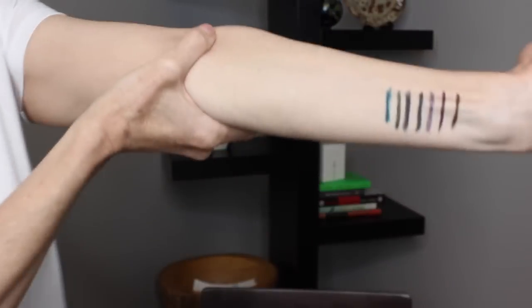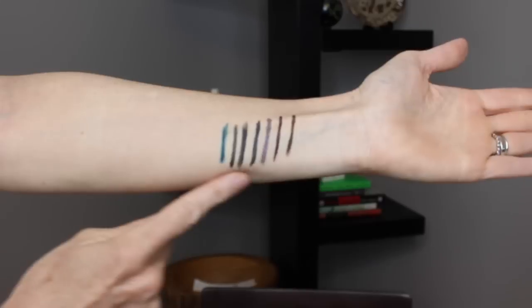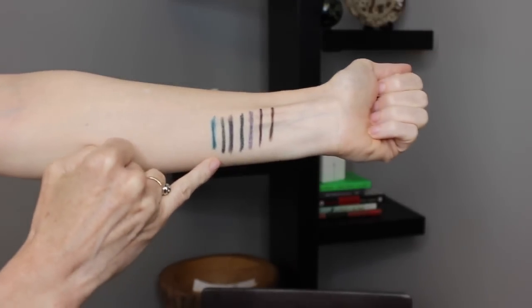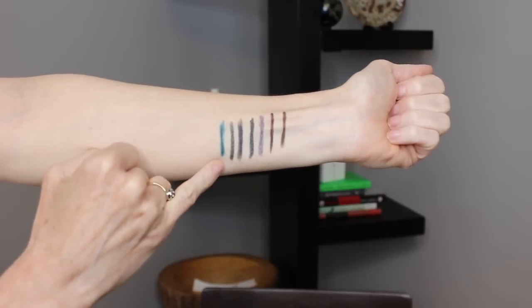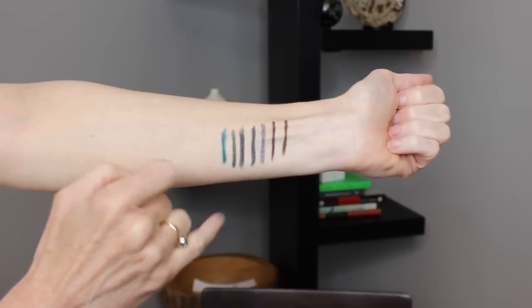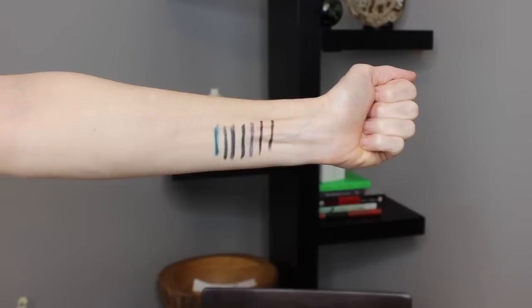So I'm going to show you. These are all of the eyeliners that I have. This last one is a Tom Ford eyeliner. Thus the reason I did not purchase the new Intense Teal from Chanel, but I do have to tell you, it is gorgeous. I swatched it in store.